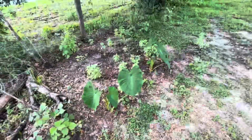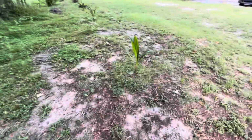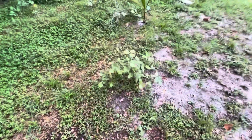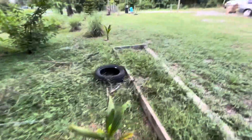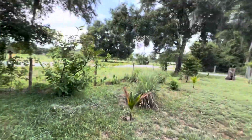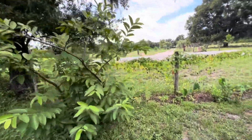Edo's bush. The same tree, same here. How about the Kareli here? Karela.